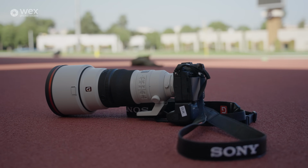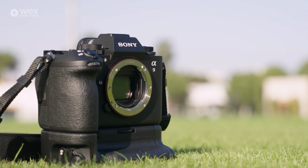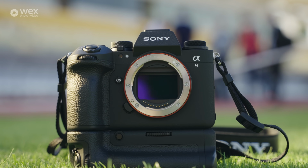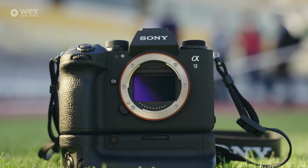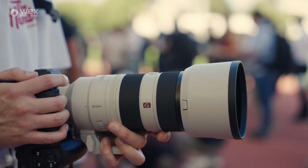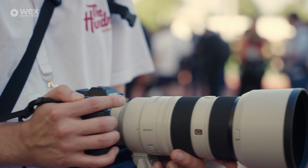For anybody that doesn't know what a global shutter is, I'll explain that for you now. We're used to seeing rolling shutters in cameras. The camera you own may well have a rolling shutter. The way that works is it processes images from the sensor line by line, from top to bottom. This can be a little bit annoying, especially if you are filming fast-moving subjects, or if you're moving your camera very quickly, so if you're doing a really quick pan, you might see some distortion there.